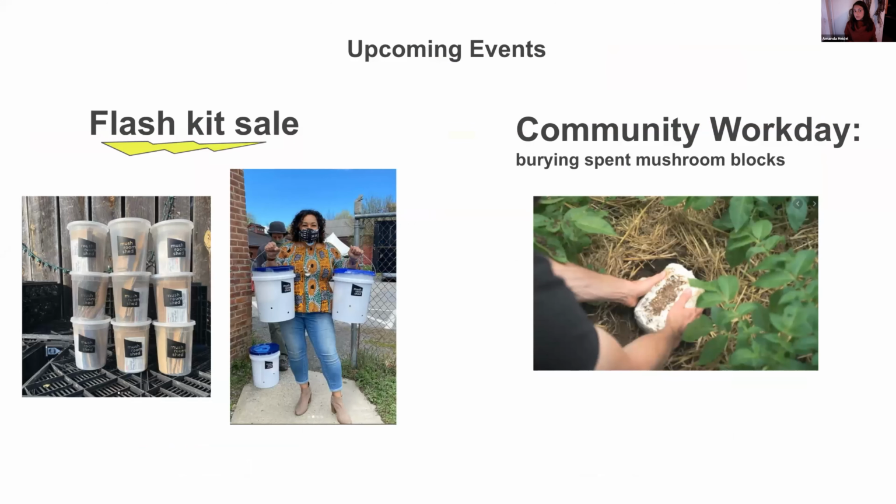And so I'll end with upcoming events. We're having a flash kit sale at the end of May, and that's really exciting. It's the first time we've ever done this, and it will be a sliding scale. Our intention is to offer these kits at a sliding scale that people would pre-order, with everything they need to grow mushrooms at home. And the kits themselves will fund future youth programming. We want to continue as a program to provide these kits to local farms and local youth, where we can continue to spread mushroom education.